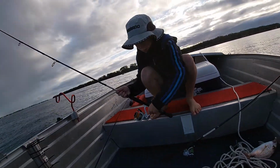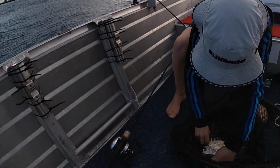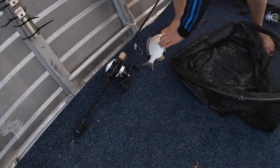Throw the bream back in. Oh my god, it wasn't even cooked. Look. And out. It was hooked in the gills. I said I don't want to pull the hooks on it. It's still recording.